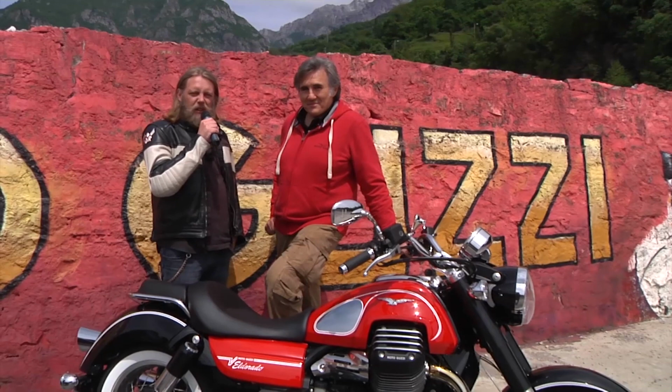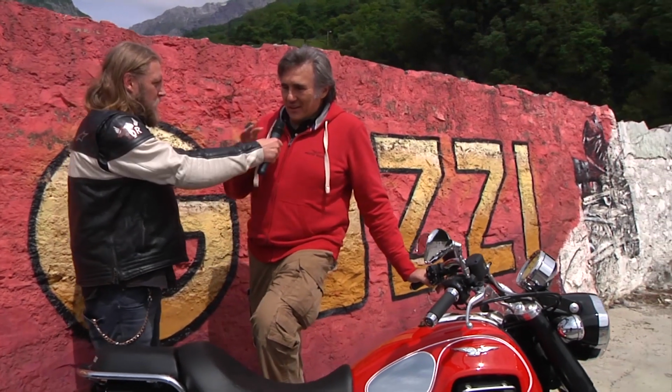And I'm stood here with a legend amongst motorcycle designers, Galuzzi, and this is his latest creation, the Eldorado. So how did you come up with the 2015 version of the historic Eldorado model?